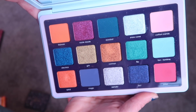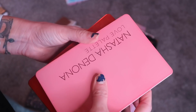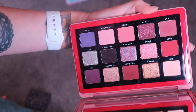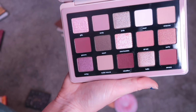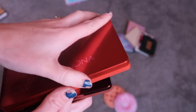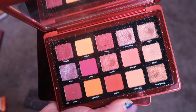So I am actually going to be decluttering the Natasha Denona Circo Loco palette. Then moving on to my Natasha midi palettes, which I will be keeping all of my midis. I have the Love palette, the newest to the midi line, the Retro palette. I have the Zendo palette. And then I also have the Sunrise palette. Again, I will be keeping all of the midi palettes. Love them all so much.